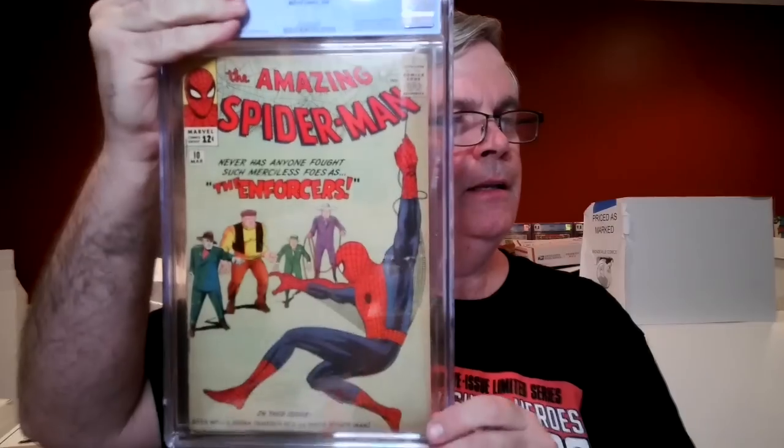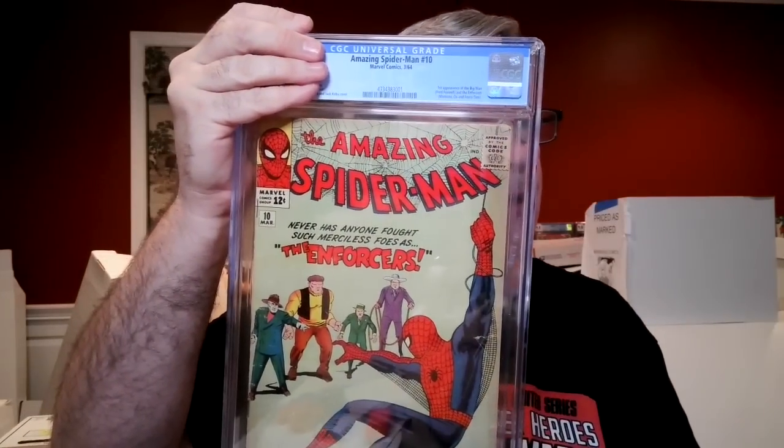Okay, what's next? Okay, now this is the earliest Amazing Spider-Man in the batch. Number 10. Let's try to get her in focus. This is the first appearance of the Big Man and the Enforcers, Montana, Ox and Fancy Dan. Not really villains that really stood the test of time of the early Spidey villains. This I had gotten in a collection in November. A lot of Spider-Man books.